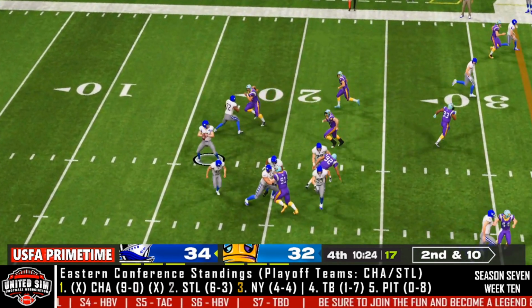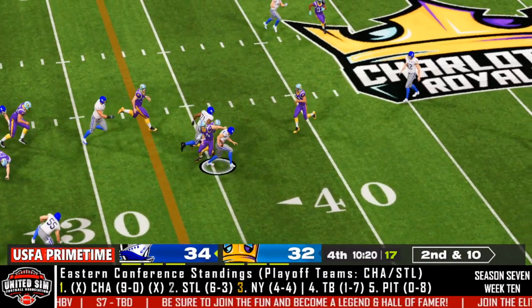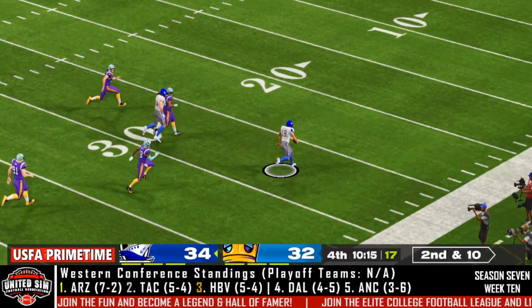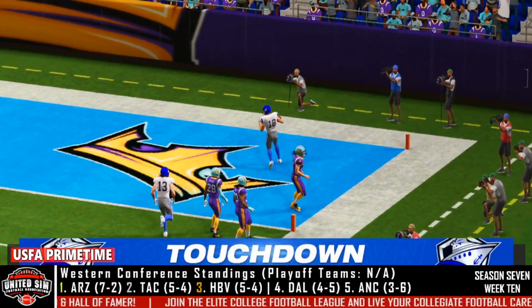Surprisingly, they're keeping the ground game off of this, but they'll go screen this time around. Turns up, is Upton trying to shed off one man. Look at this big move by Upton. He's going to take it to the 30. One man to beat. I don't think he's going to touch him. That's a touchdown. Clip that.